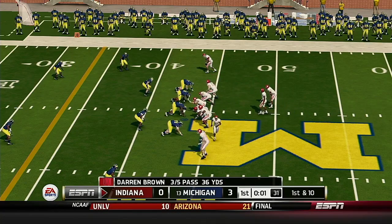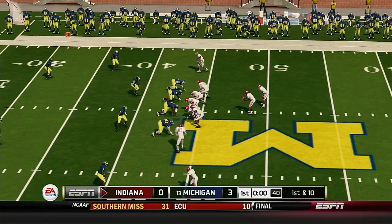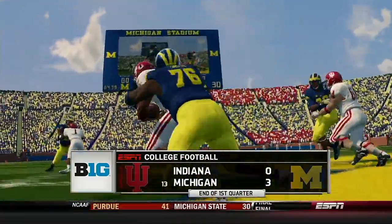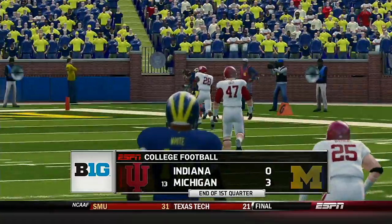They'll line up with 5 wide receivers. Not a lot of offense in quarter number 1, but nonetheless, we've got a close game. Michigan leads it 3-0.